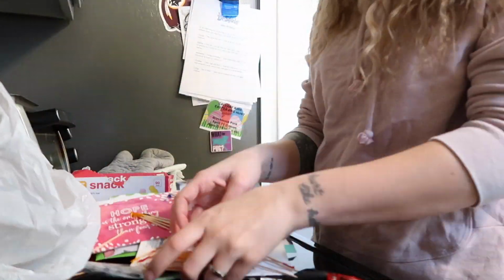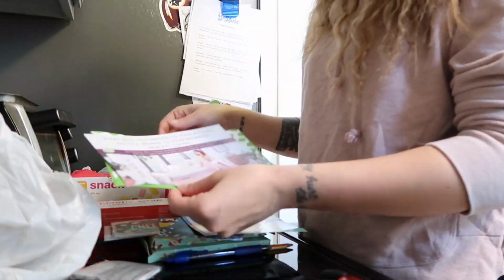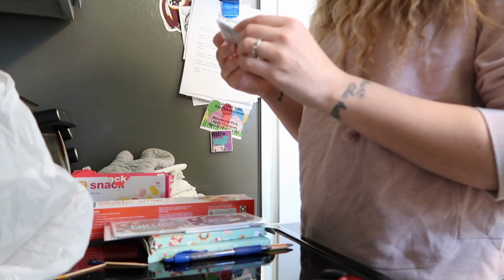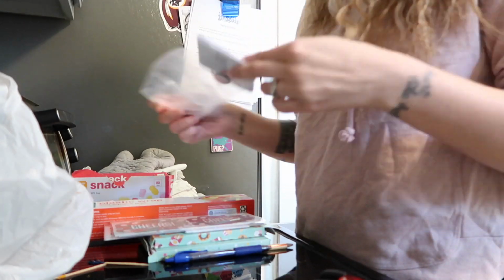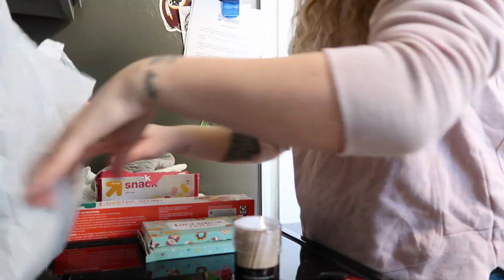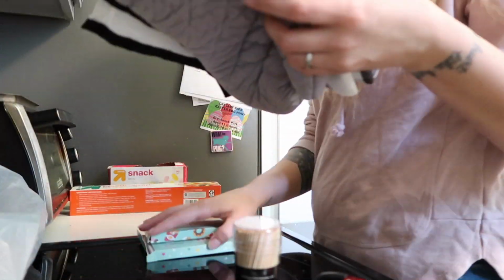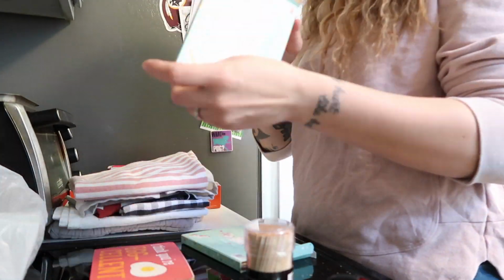Going through all of this, I would say probably 90% of what was in this drawer was just trash. I had empty envelopes, old postcards, spilled toothpicks, and the paperwork that came with some of my small appliances just sitting in this drawer, taking up space, never being used, and it definitely felt really good to just throw all of that out.